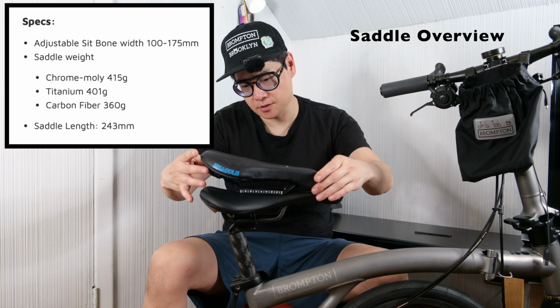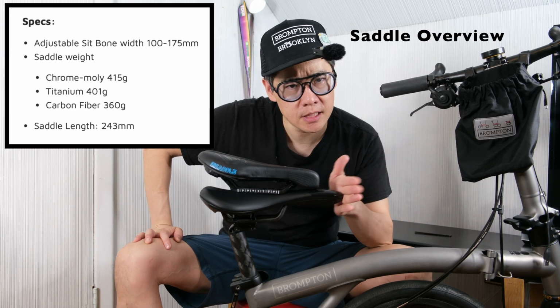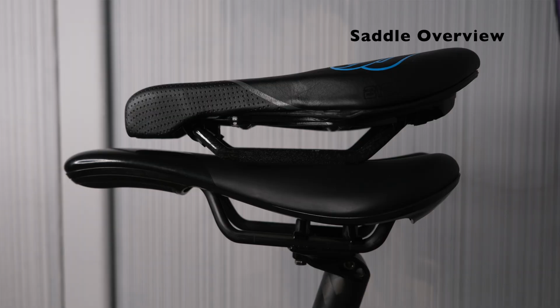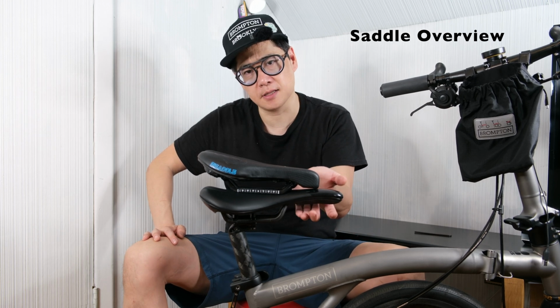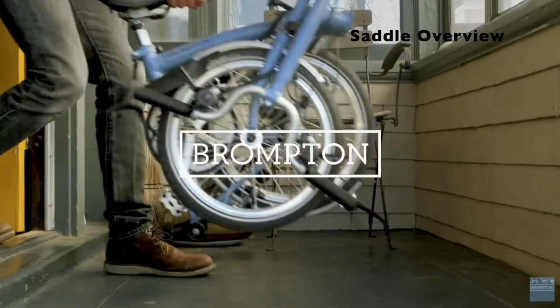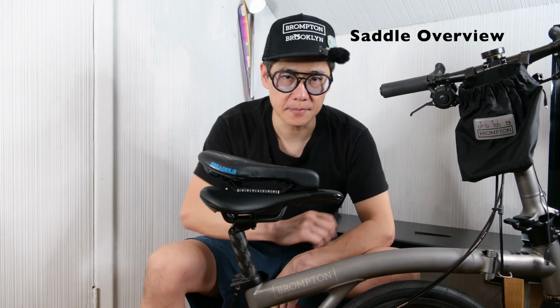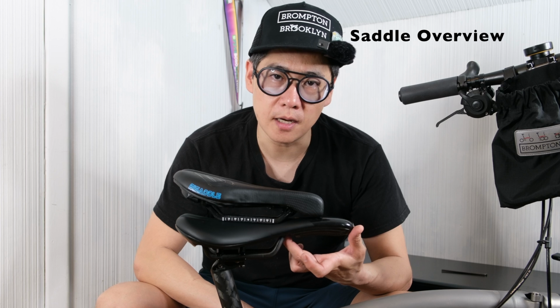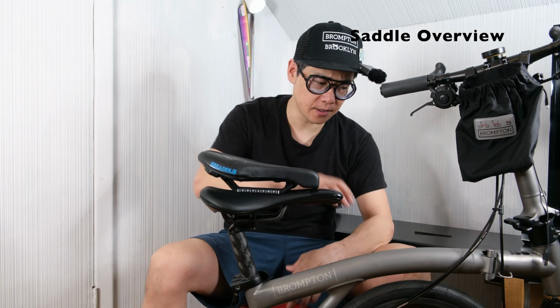Let me put this up here so you guys can see. Looking at the saddle side by side with the T-line saddle down here, you can see it is much shorter. The Brompton saddles are longer because they act as hand grabs like this, but 99% of the time I grab my bike down here on the frame, so losing this won't be a problem for me. If it is a problem for you, then you may have to find an alternative grab point on your bike.